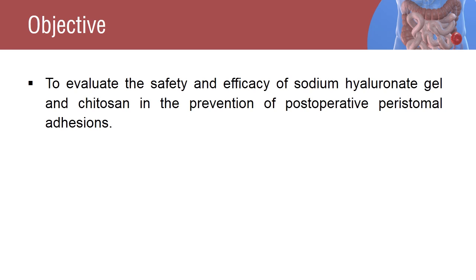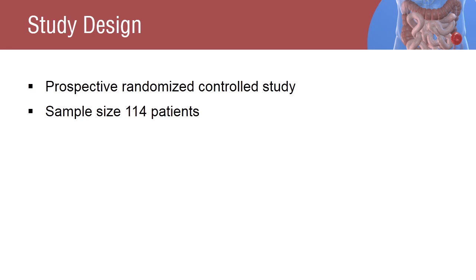This study aimed at the evaluation of safety and efficacy of anti-adhesion agents such as sodium hyaluronate gel and Chitosan in the prevention of post-surgical complications. This was a prospective randomized controlled study. 114 patients were enrolled in the study.